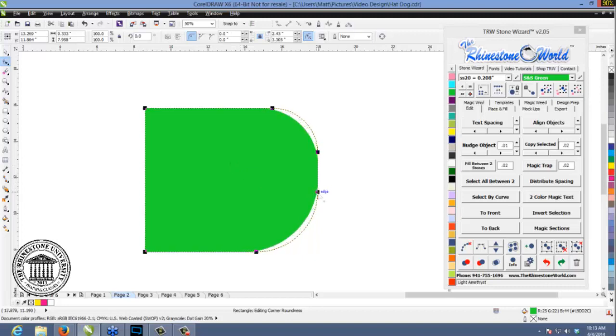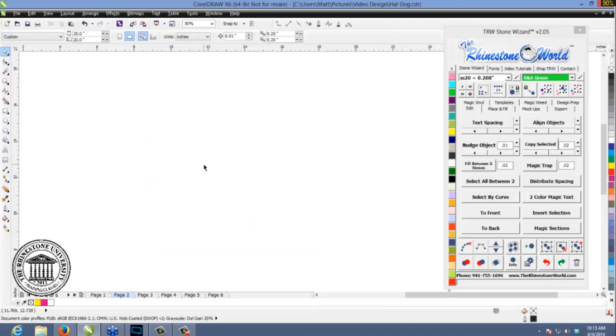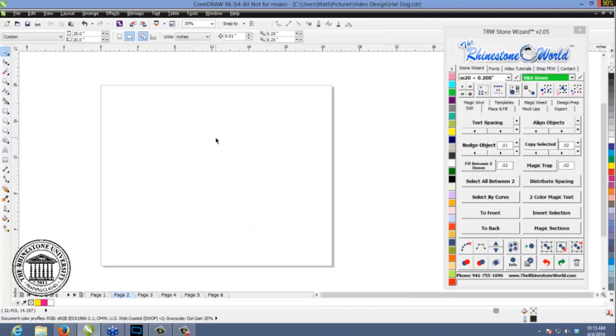So whatever you want to do, there's a lot of different things you can do with this, and different kind of techniques and textures and looks you can get to any of your squares or circles or anything. So all of these features over here are definitely in Corel things you want to use a lot. I'm going to run over the pen tools real quick. These are tools that we use a ton with the TRW Stone Wizard.